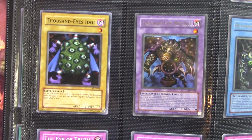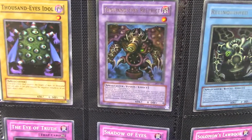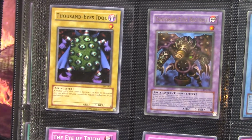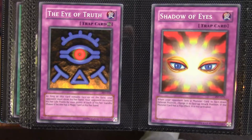That Yu-Gi-Oh! reprinted, for example, you can pull these cards right here out of a Legendary Collection pack because it's Pharaoh's Servant. I actually pulled that Thousand Eyes Restrict. It's got the old colors. The old colors. Very dark. Love that card.